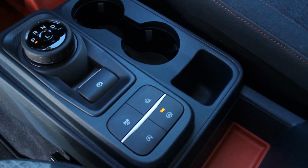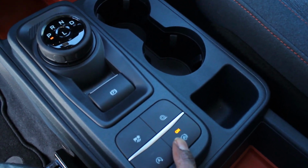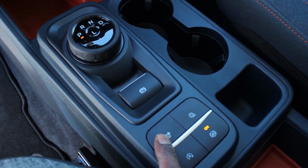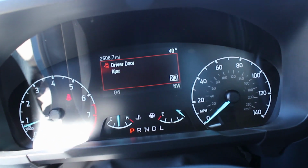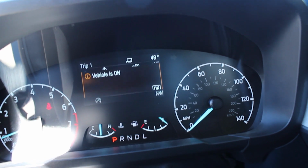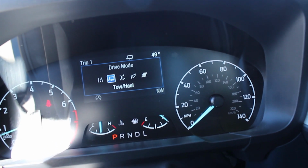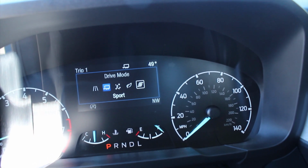Down here, you have your modes and some more functions. So you've got your auto start stop, your brake hold function. This is to change your driving type. Probably won't show it there. Let me get that stuff off the screen. There you go. So tow haul mode, slippery, eco, sport, normal.